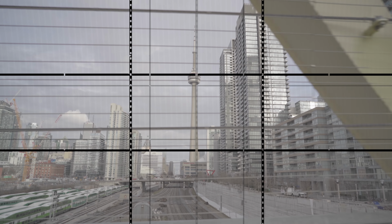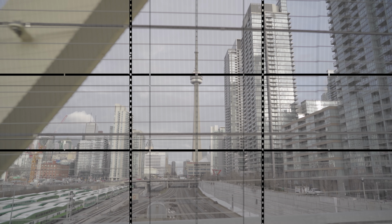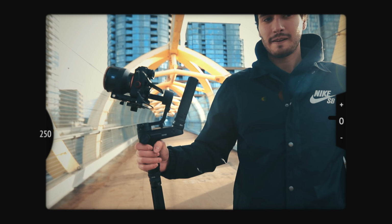I enabled the grid lines on my camera and tried my best to keep the CN Tower locked into the center of the frame, and I also walked fairly slowly, trying to minimize the amount of shake or unwanted movement in my shot. The raw clip ended up being 42 seconds long, and I knew I wanted the final effect to be somewhere between 2 or 3 seconds. So let's go ahead and fire up the clip in post and see what we can come up with.